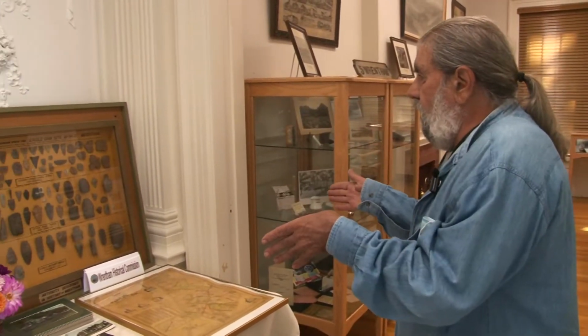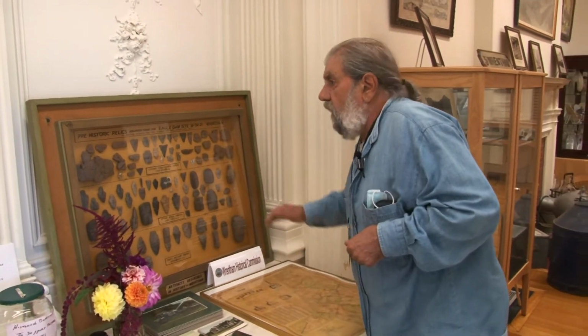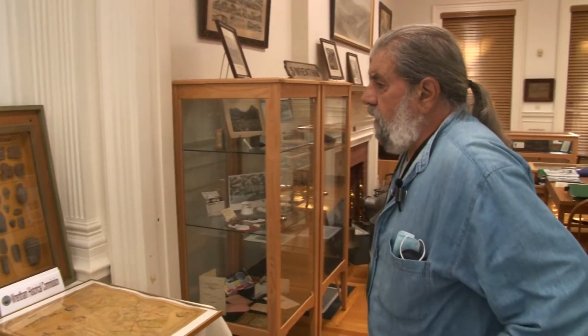This is our donation table. These relics here were from the Eagle Dam site. They were donated to us from when they redid the high school. They were in the media room, and they did the whole media room over, and a call came to us and they said, hey, we're doing the interior of the building over. Would you guys be interested in some stuff?